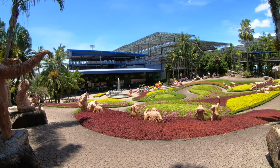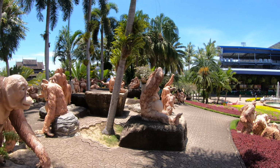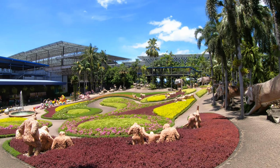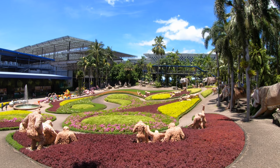If you have children, it makes for a fantastic day out for them with the amount of models and elephants around the gardens. But I would think you'd have to put them on the trolley bus, a little tour vehicle, to actually get round all of the site.